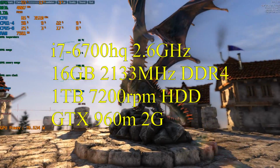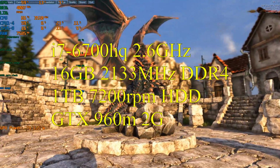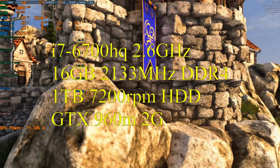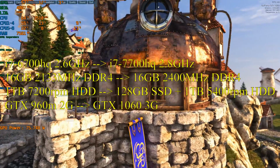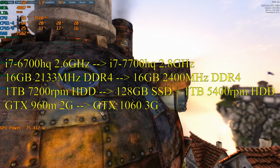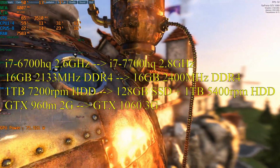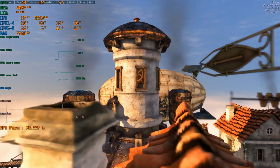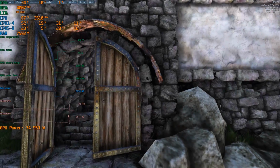My old laptop had an i7 6700HQ, 16 gigs of RAM, a 1TB hard drive, and a GTX 960M 2GB. They offered me an upgrade to a machine that has an i7 7700HQ, 16 gigs of RAM as usual, a slightly slower 1TB hard drive, but in addition a 128GB SATA SSD, and probably the biggest one is an upgrade to a GTX 1060 3GB.